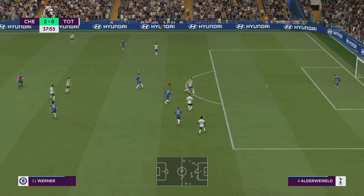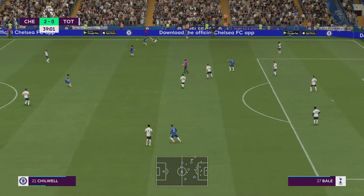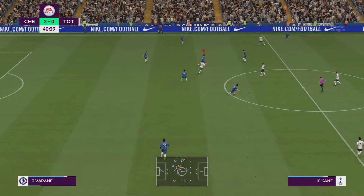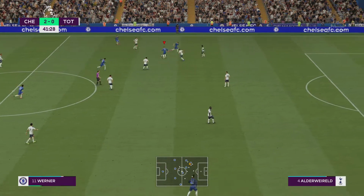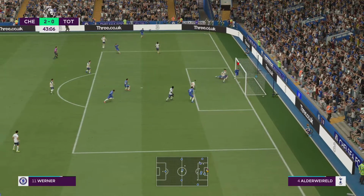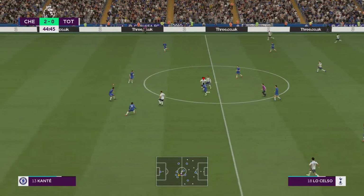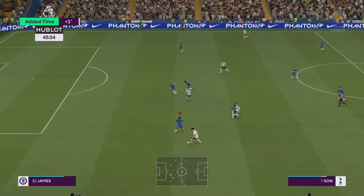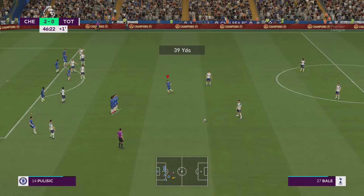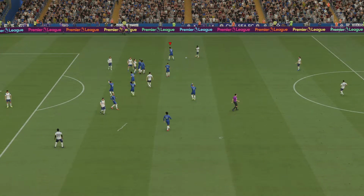Timo Werner. That's been given away. Not cleared away by Lloris. Oh, I've got to defend, keep a clean sheet. There! Oh, it's off the line! Now free kick for Tottenham Hotspur. Clear the way. And now it's half time.